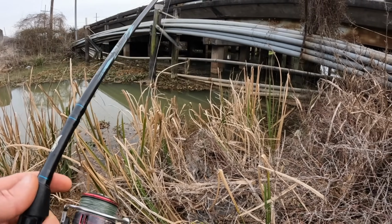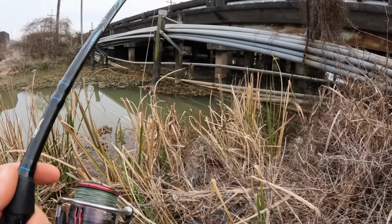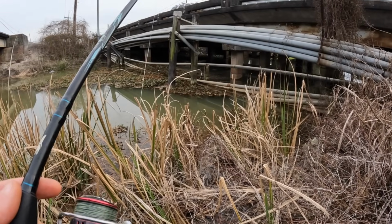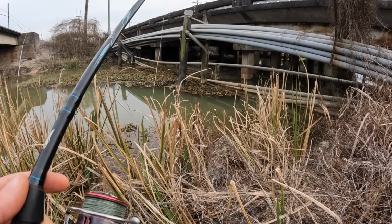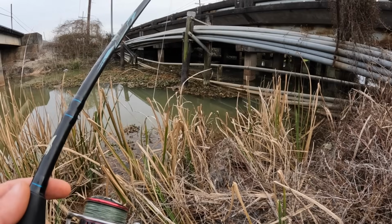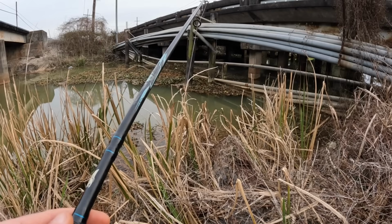We're technically in the margins, real close to where the grass is, so there could be a bass hanging out right there. Because this is deeper water, it's going to hold a better temp. And we did have a nice brutal cold front come through in the beginning of this week, and we've had cold overnights.